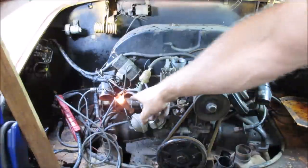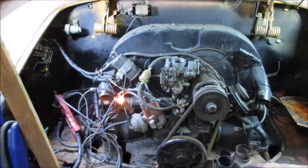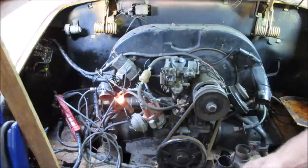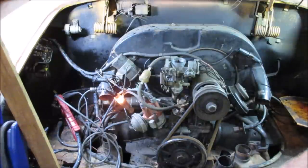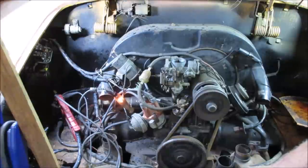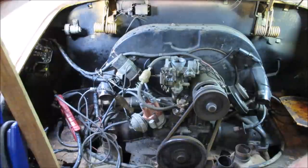All right, so that test light is on. What that means is the oil pressure switch is allowing current to go to ground. There's no pressure there. As it builds pressure inside the switch, it opens up and opens the circuit. So let's see if it goes out. There we go. So it is building oil pressure.